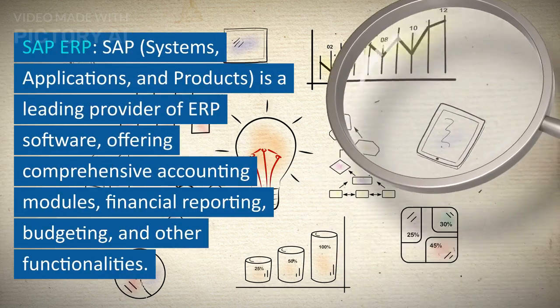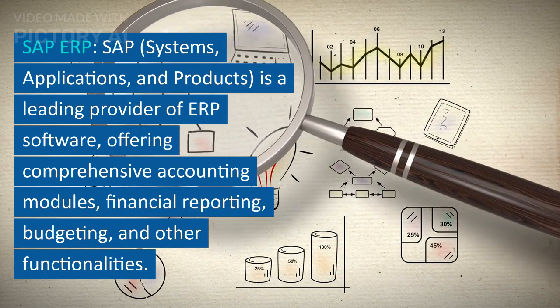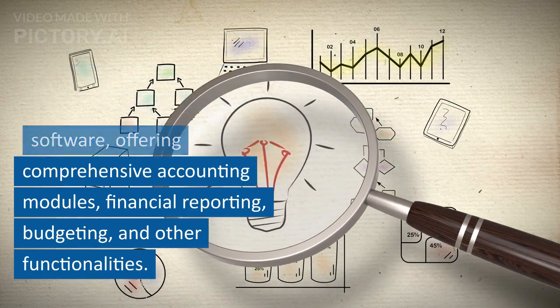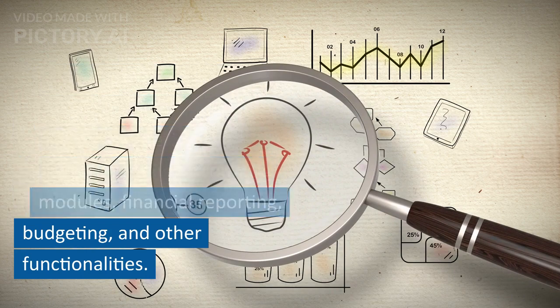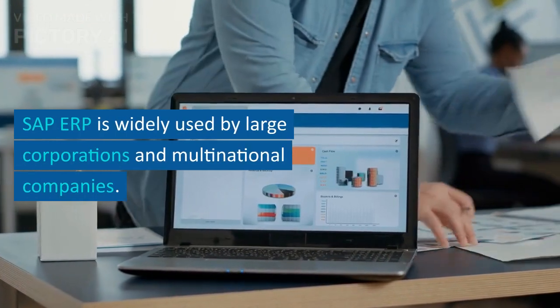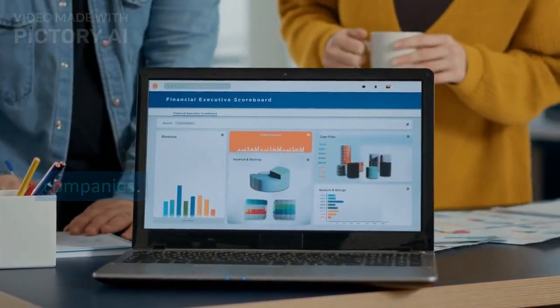SAP ERP. SAP, Systems, Applications, and Products, is a leading provider of ERP software, offering comprehensive accounting modules, financial reporting, budgeting, and other functionalities. SAP ERP is widely used by large corporations and multinational companies.